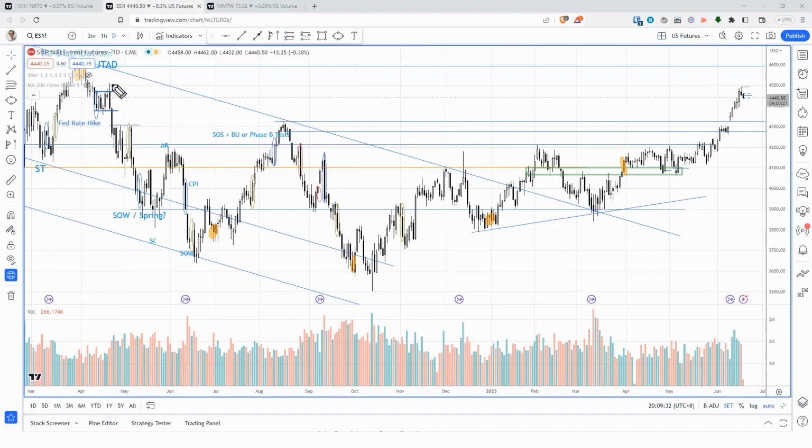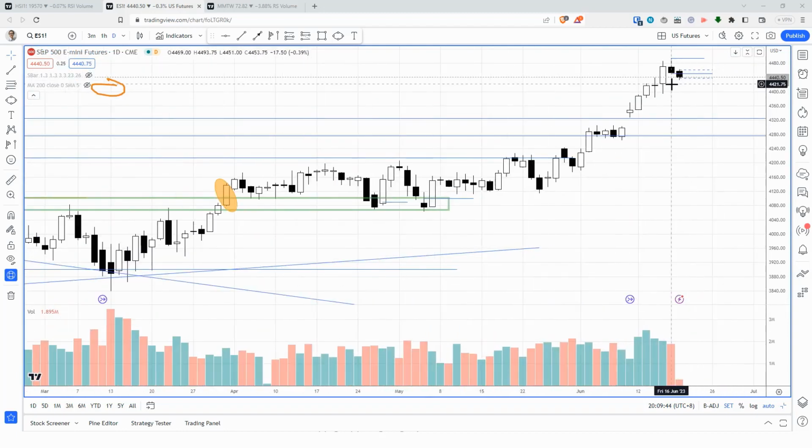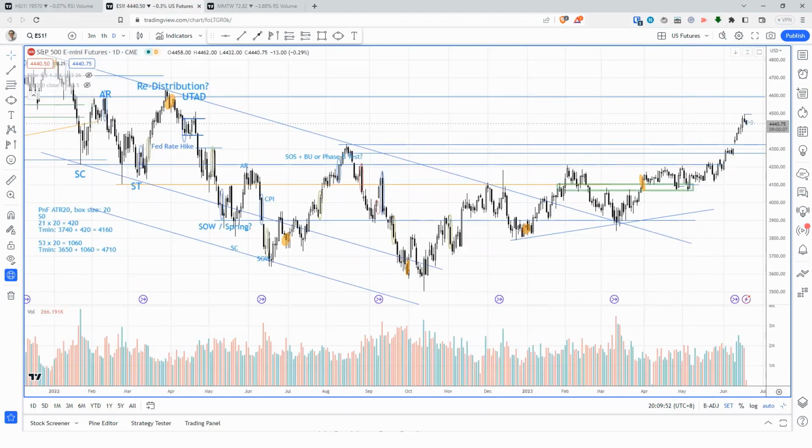Next level is here, about close to 45. What happened at this level? Did we hit 45? Well, almost. I would say almost, 4493. Close to 45, and this is close enough. That means that it has already hit this second target.